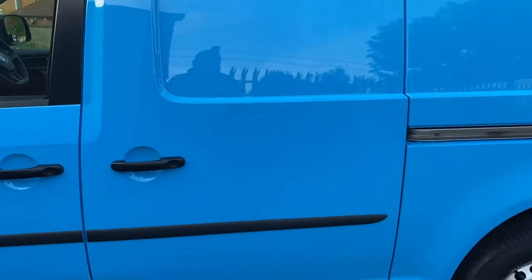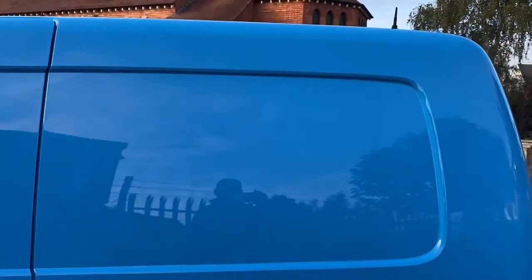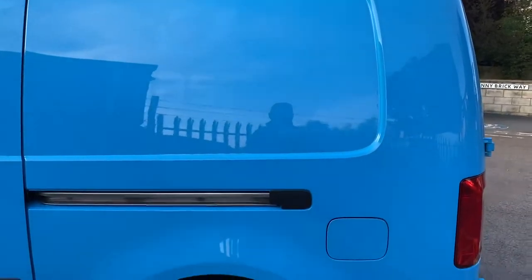nice clean condition. Could probably do with a little bit of a mop. You can just make out some of the British Gas logos on it in this light, but not unusual, so we'll have to just get that machine polished for you. Rear quarter this side, that's all good. Again, no major damage.